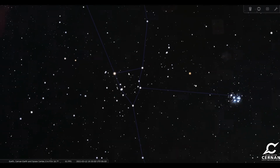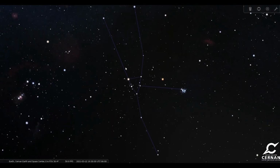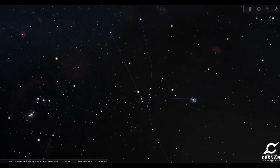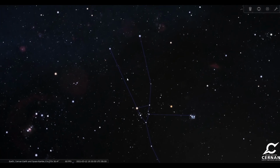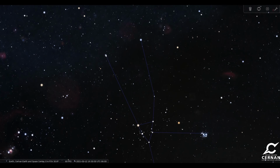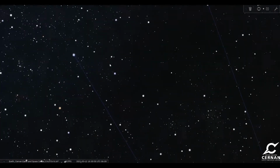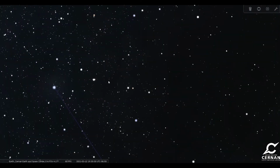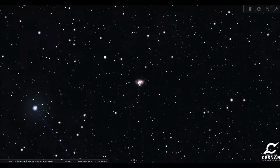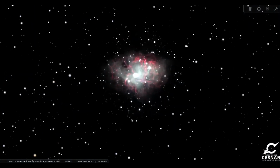Now, there's one more deep sky object that you can find in the constellation of Taurus the Bull. It's a little bit harder to find. It's rather faint, and you do need a telescope to be able to see it, but you probably have seen some pictures of this. It's not too far away from the tip of the left horn of Taurus the Bull. If we zoom in a little bit, then we'll start to be able to see this bright object right here. And the closer we zoom in, the more and more you'll see that it's not quite a star.